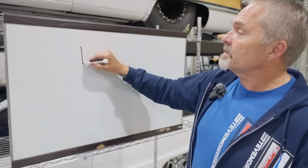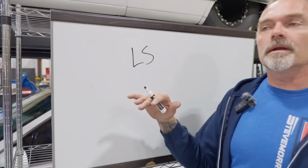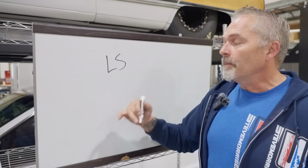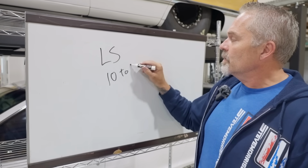Now, your LS engine, okay? LSs are all over the place, and it really is dependent on what your base compression ratio is. My boosted engines, I'm generally going to be 10-to-1 again. Can we go more? Yes.